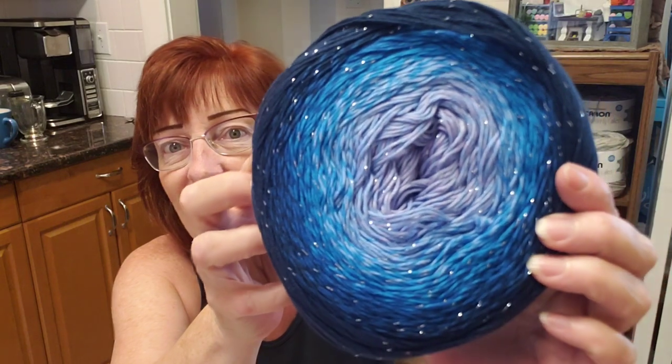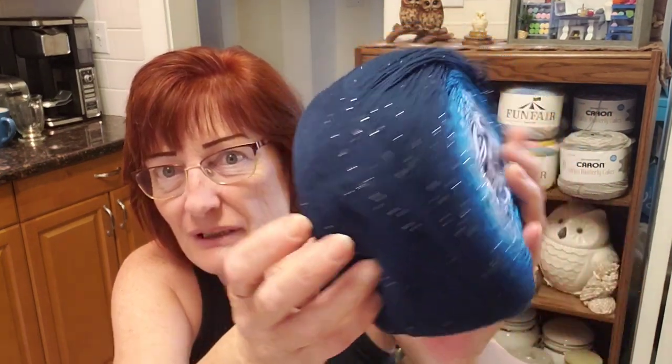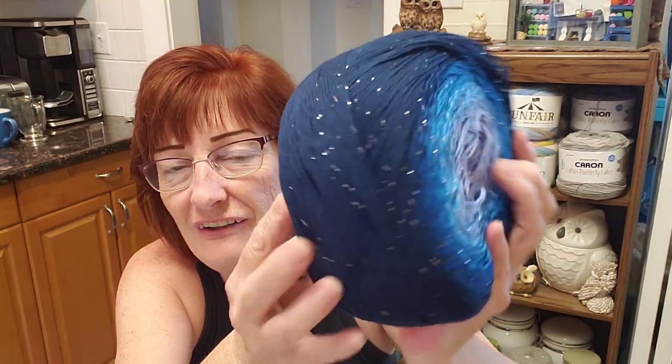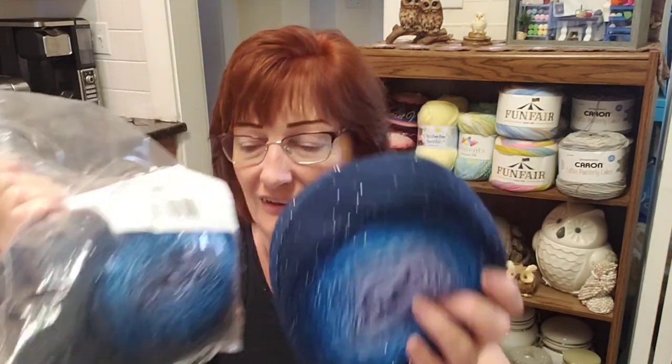But look! Oh my goodness! Look at those blues. And that sparkle. Oh, wow. So two the same. Gorgeous. I mean, these are worth more than $5 each. But of course, it's going to be higher because I'm in Canada. But like I said, I'll give you the calculations at the end.